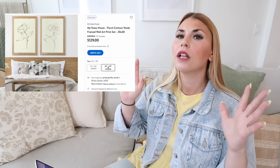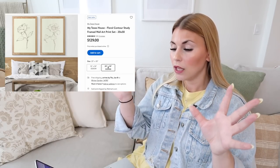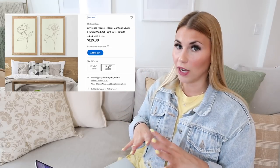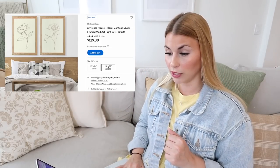And again, I just love the really simple line draw art. It's kind of like a sketch with the wooden frame. I think they bounce and play off of each other really, really nicely.